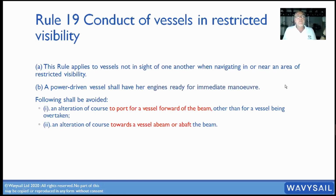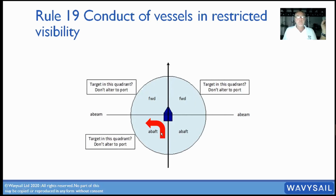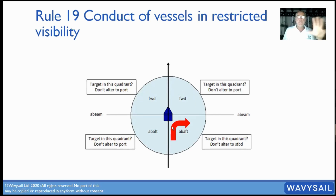Fairly obvious reasons. Okay. Now, the following should be avoided. An alteration to port for a vessel forward of the beam other than a vessel being overtaken, and an alteration towards a vessel abeam or abaft the beam. So to put that in plain English, you're the boat in the middle. If someone's forward on your starboard side, don't turn to port. Someone's there, don't turn to port. Someone's here, don't turn to port. Someone's here, you don't turn to starboard. So that's what that little rule means.